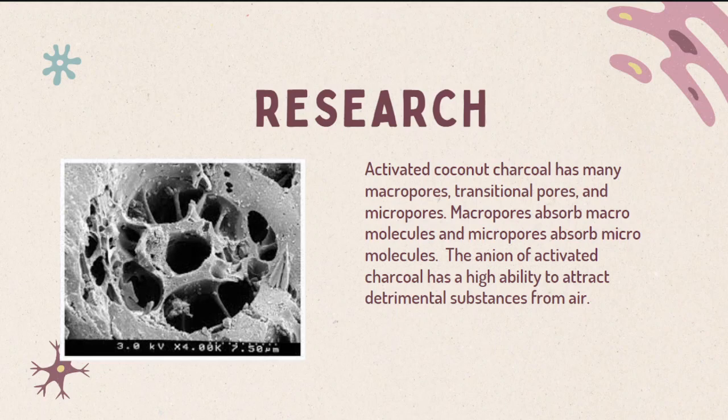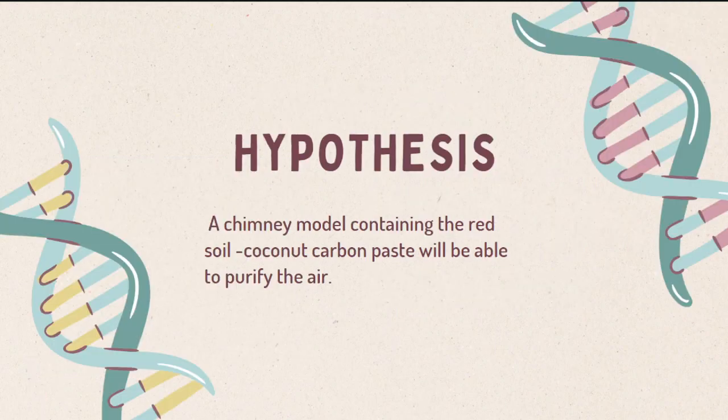The anion of activated charcoal has a high ability to trap detrimental substances from air. This last sentence is the most prominent and vital sentence for our experiment because it is the main principle of why we conducted it in the first place. And our hypothesis for our experiment was that a chimney model containing the red soil/coconut carbon paste will be able to purify the air.